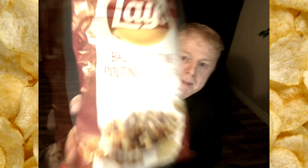Now, as far as buying these chips on a regular basis, gotta say, just like the American versions, you're not gonna find these suckers around too long. They just aren't good enough to stay in your main staples of chips. You're not going to see these beside barbecue and sour cream and onion. They're just not good enough. So there you go, bacon poutine's your winner.